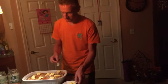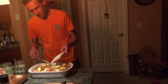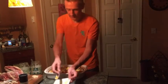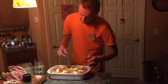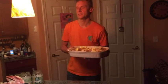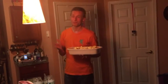So just putting the butter over top of the chicken, and I preheated the oven to 375 degrees, and I will place this into the oven for about 50 minutes. So I will see you in 50 minutes.